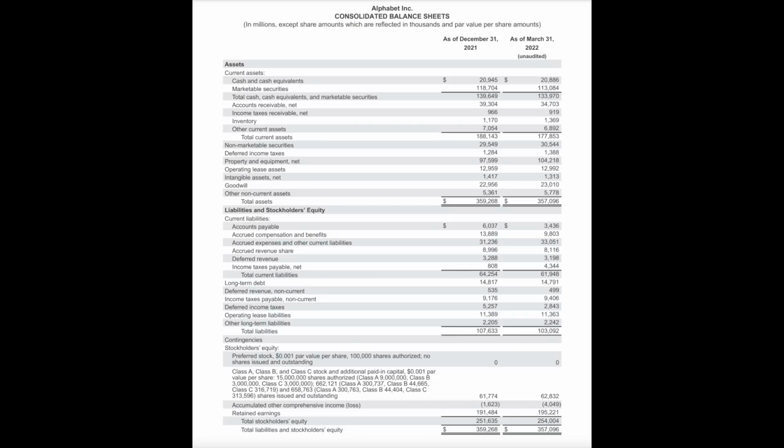I don't need to go through everything here, but I just want to say they've got $359 billion in assets and only $100 billion in liabilities. And if you look at long-term debt coming in at $14.8 billion, that's kind of all I need to point out about Alphabet right now: this company is built to weather any storm. There are few balance sheets that look like this. This company is earning so much cash.